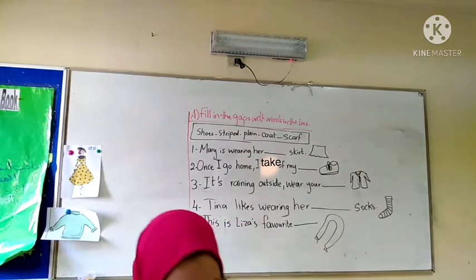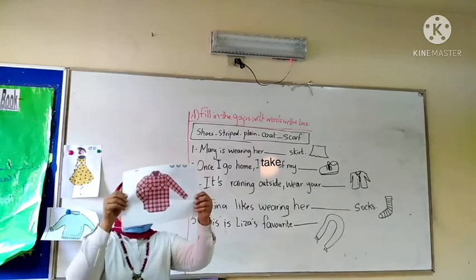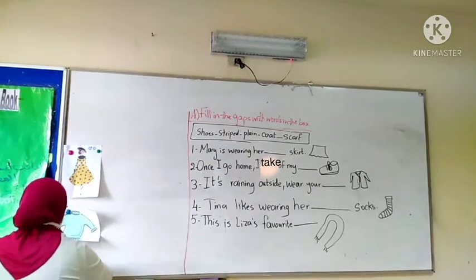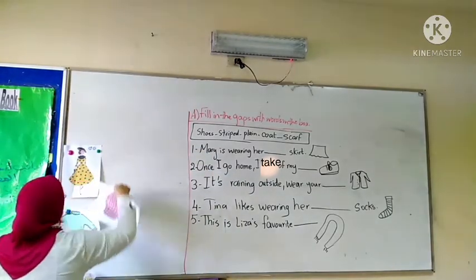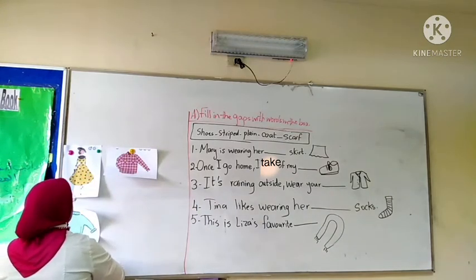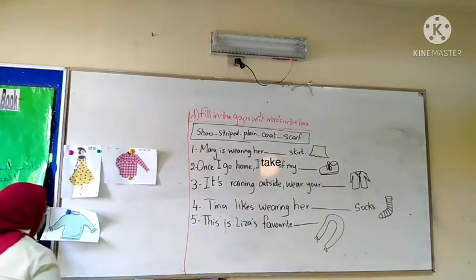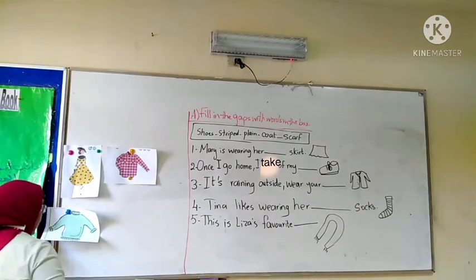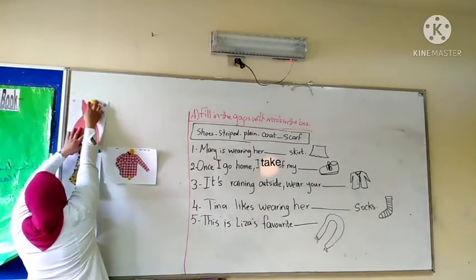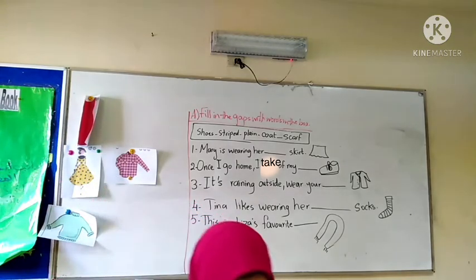Okay, then we have here, what's this? Shirts. What's this? Shirts. So let's put it here. Shirts can be for boys and girls. Okay? Both of them can wear shirts. Then we have here another dress. So let's stick it here. Okay.